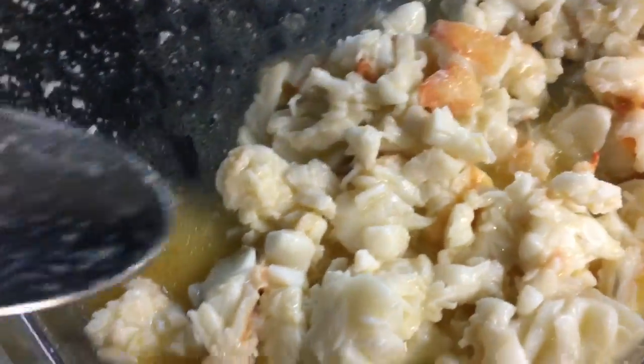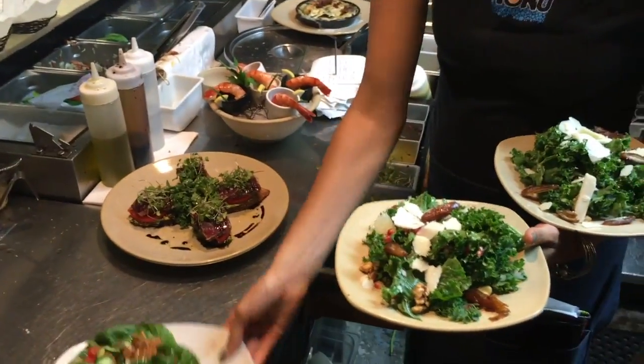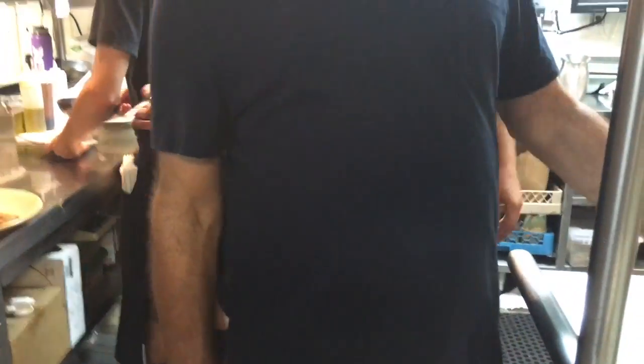Molokai red cow butter poached lobster. Woo! I see. All right. The sauce from the opakapaka ceviche. The sauce from opakapaka ceviche.